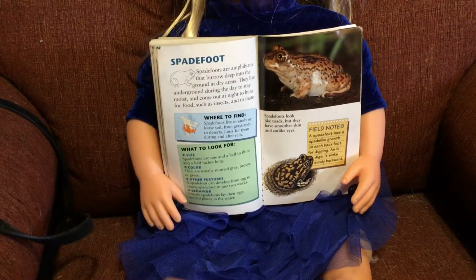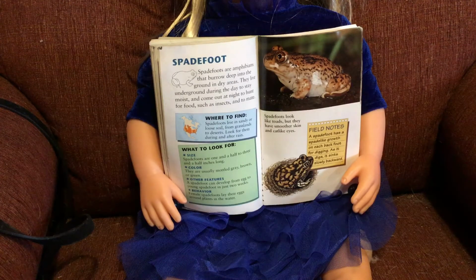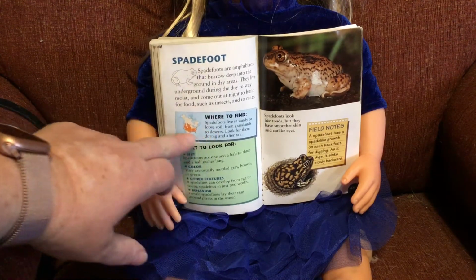A spadefoot. Looks like a toad to me. Spadefoots are amphibians that burrow deep into the ground in dry areas. They live underground during the day to stay moist and come out at night to hunt for food, such as insects, or to mate. Spadefoots live in sandy, loose soil from the grasslands to the deserts. Look for them during or after the rain. It looks like they live around this area.